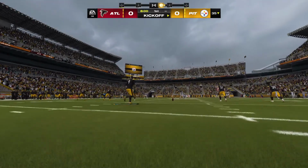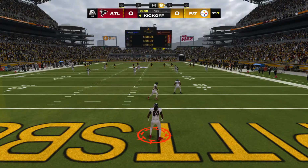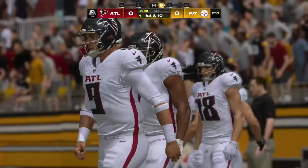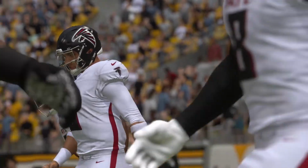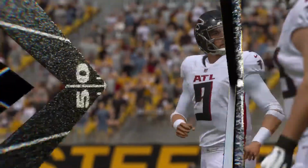The kicker, Chris Boswell, has it ready to go, and we are underway from Pittsburgh. And we will not see a run back on the opening kickoff. This will be a touchback. So here come the Falcons now to get the football for the first time.